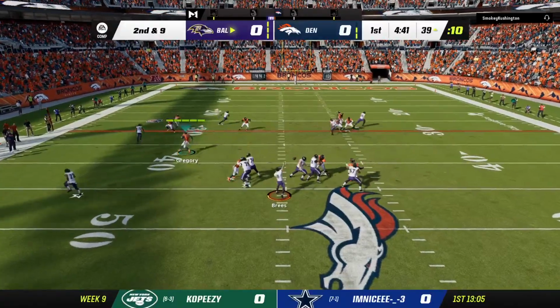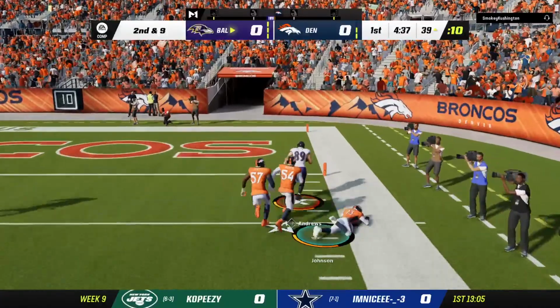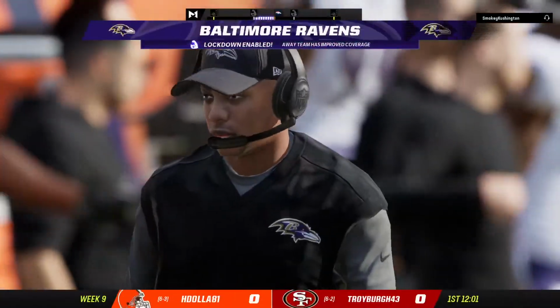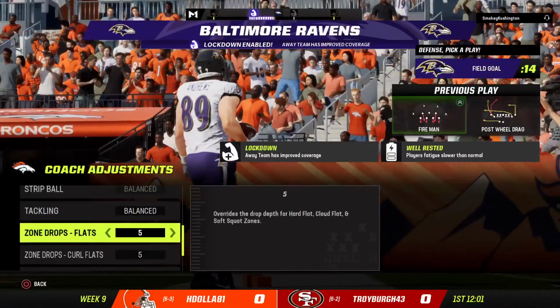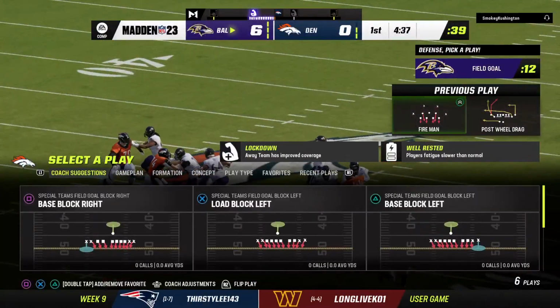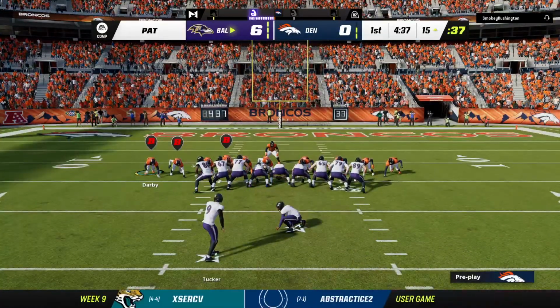Second and 9 now. That ball caught. It's Mark Andrews, the tight end. And in for the Ravens touchdown. Mark Andrews, his 3rd touchdown now on the year. And the Ravens take the early turnover and convert it into an opening touchdown.